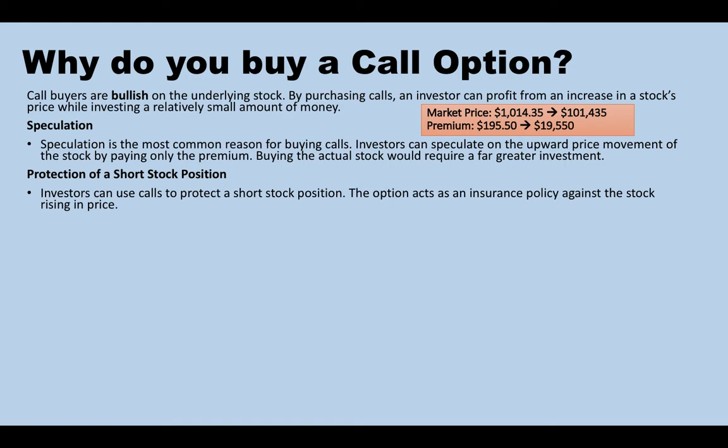So the point is, if you shorted Tesla stock, 100 shares, you worry about the market going the opposite way, going up. If the market goes up, there's no upside limit, and at some point you need to buy the stock back to return the shares. So that's why you want protection of the short position. An investor can use a call to protect the short stock position. The option acts as an insurance policy against the stock price rising. So you buy a call option to protect your short position in case the stock price goes up rather than down.